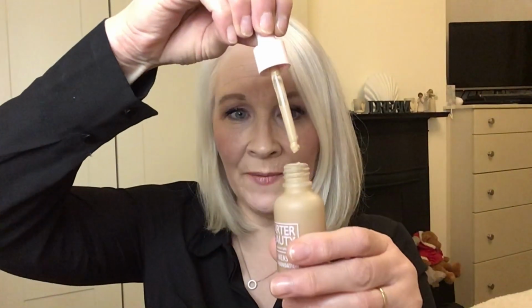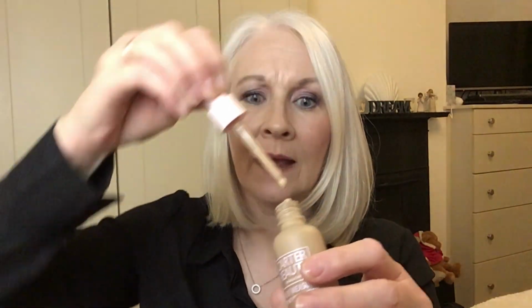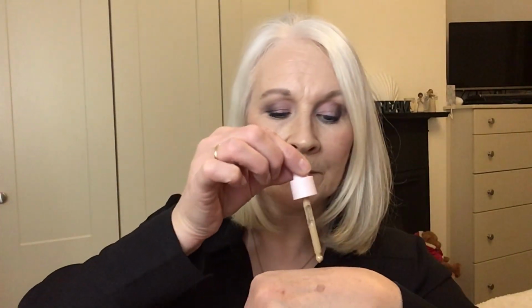The packaging is so pretty. This one has this little pipette applicator. So you can see it's quite liquidy, and it just glides onto the skin. So again, I'm going to do my little demo. This is a hydrating water-based formula.